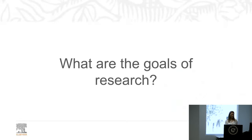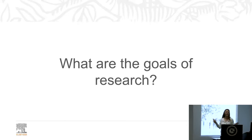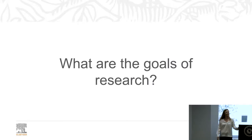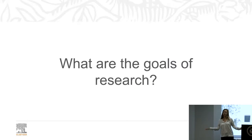So what are the goals of research? Everyone in here is a student, right? Grad students only, is that accurate? Only graduate level students? Okay, so what do you think the goals of research are? Just broadly, this is not a quiz, you're not going to get graded. Any ideas? Sure, yeah, like new developments. So we're exploring new topics, we're trying to make new discoveries potentially. Any other ideas? That's kind of the general idea.